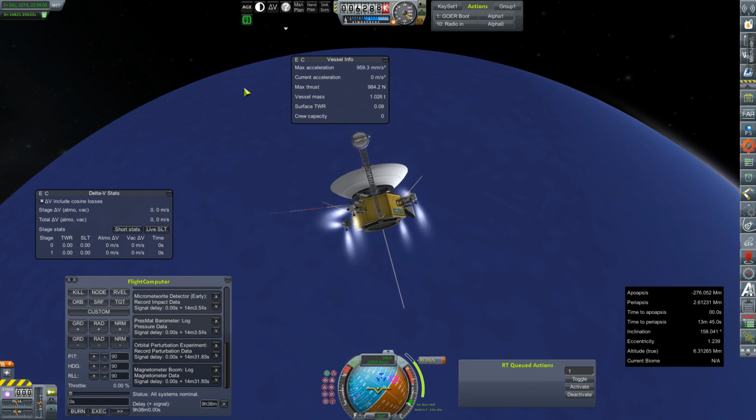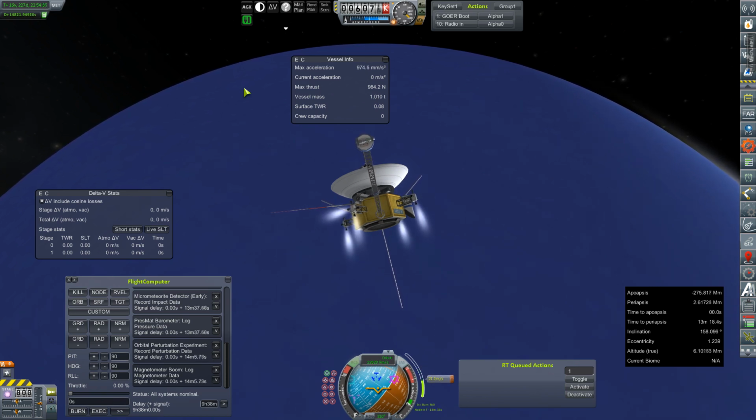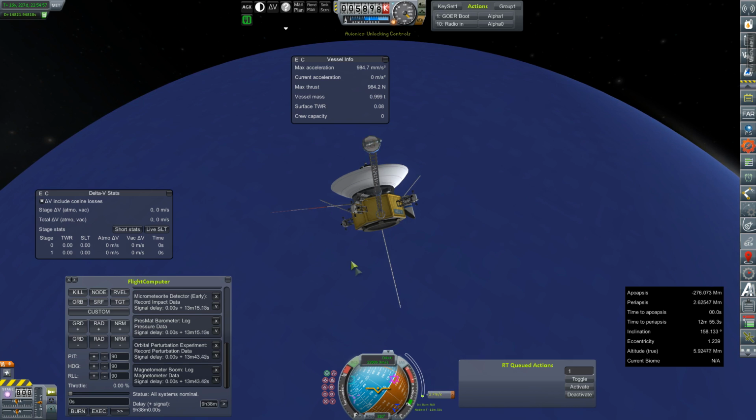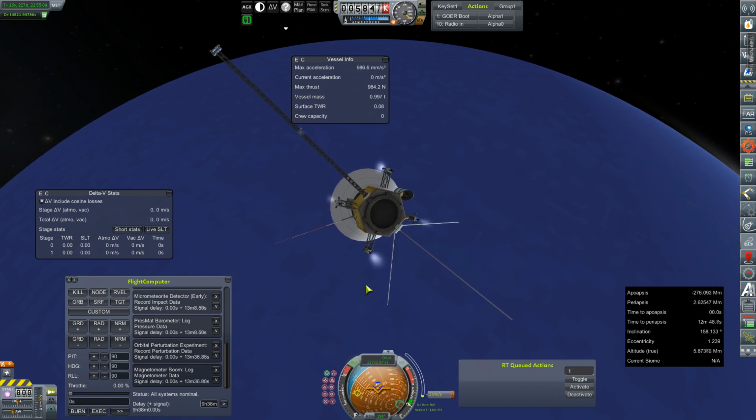Well, we're making more progress on the node in a lot shorter of a time than I thought we would. Too bad we're not being very accurate about it. Oh, good. Come on. 0.075. Give me my avionics back. One ton. Yes, unlocking controls. And it looks like we have burned the entire node already. So we're going to wait the other 12 minutes because that will take exactly nothing to correct for.